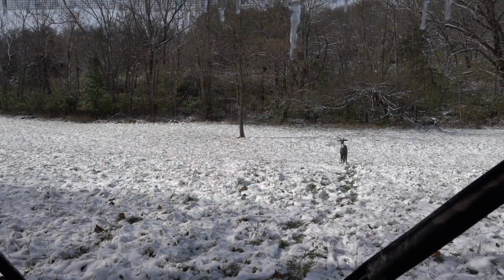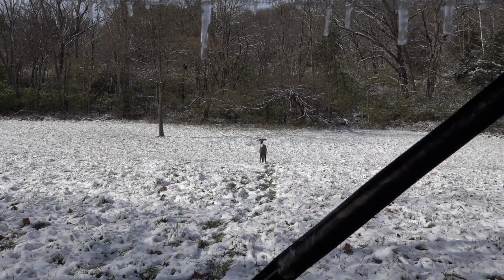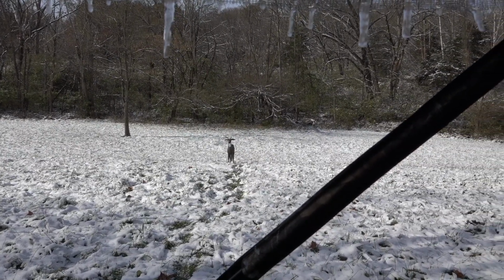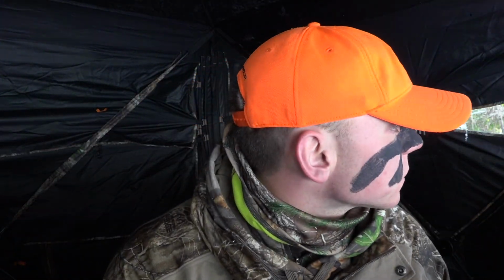Right now we're in the ground blind set overlooking the field bottom at the Hills. I've got the old Jack decoy out at about 20 yards. And we got some Conquest scent rutting buck rub all over the rear end of that deer. So that is the tactics today.